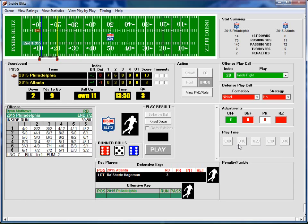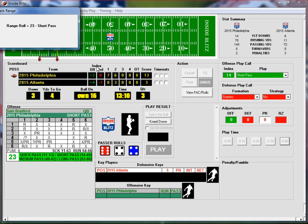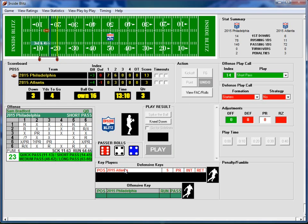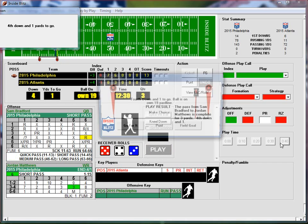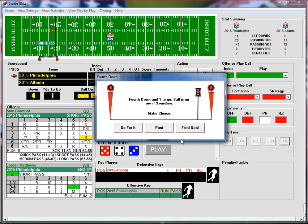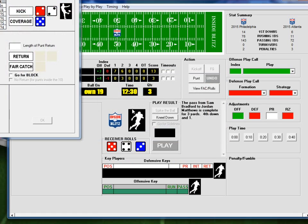So that was 40 seconds. Needs to make the play. Nope. 6-5. It's going to be 5 yard gain. And no check. 6-4. It's going to be a receiver check. 5-4 is 3 yards. 40 seconds. It's 4th and 1. They're going to have to punt it on their own 19-yard line. So punt away.